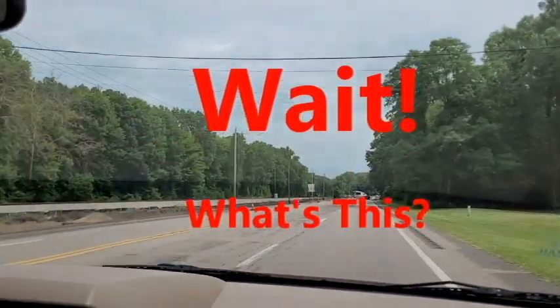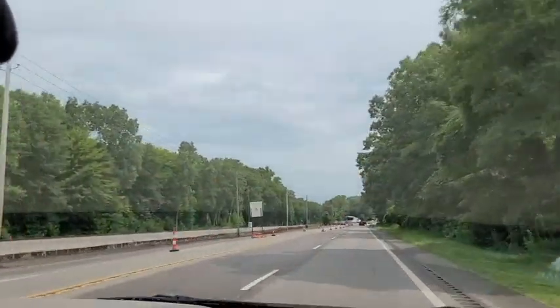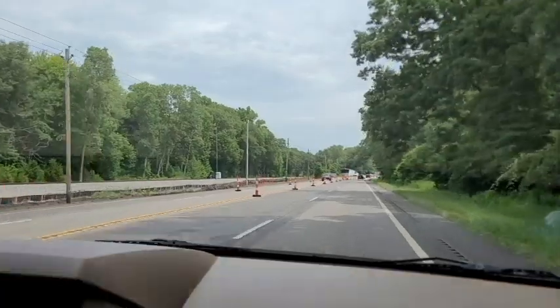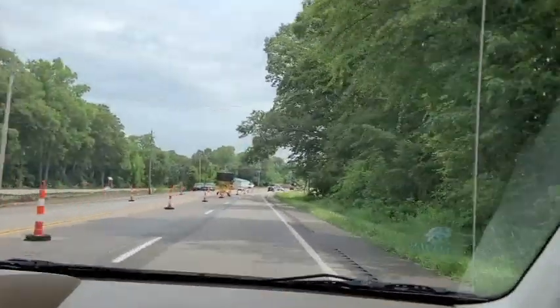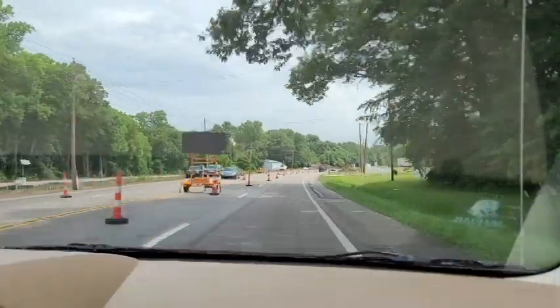On the way home from grocery shopping, look what we saw. They're working on part 2 of phase 1 out to Grand Beach. What do you know?